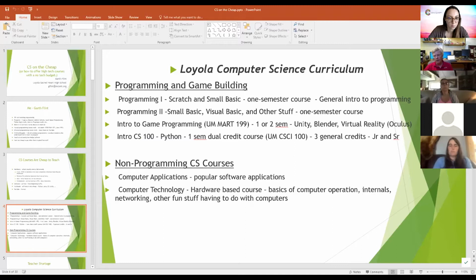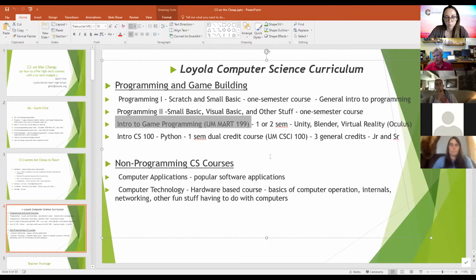Well, for teaching the Oculus, my intro to game programming course here, I had to buy an Oculus, and I'm buying some high-end gaming computers. The software is free, but the computer it wants to run on is a little more intense than what I can get for free. But I managed to buy those for less than $800. Fancy, high-speed gaming computers.